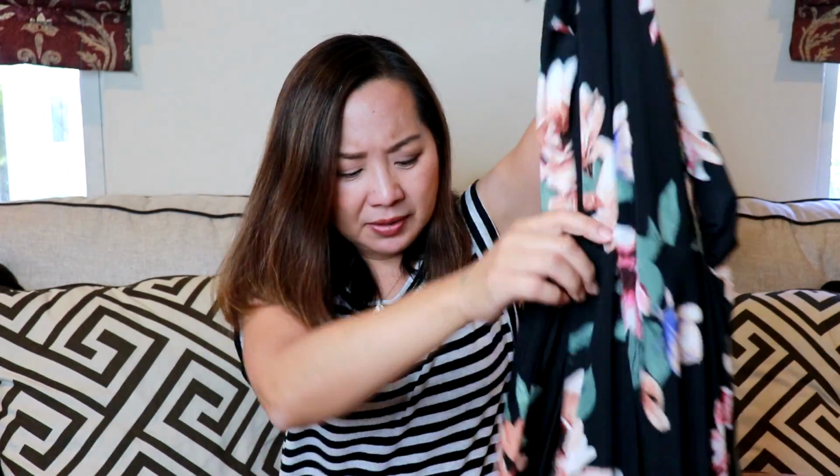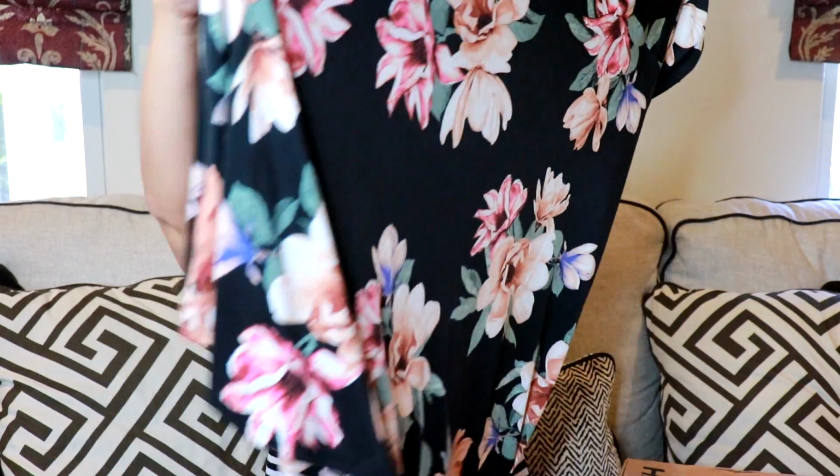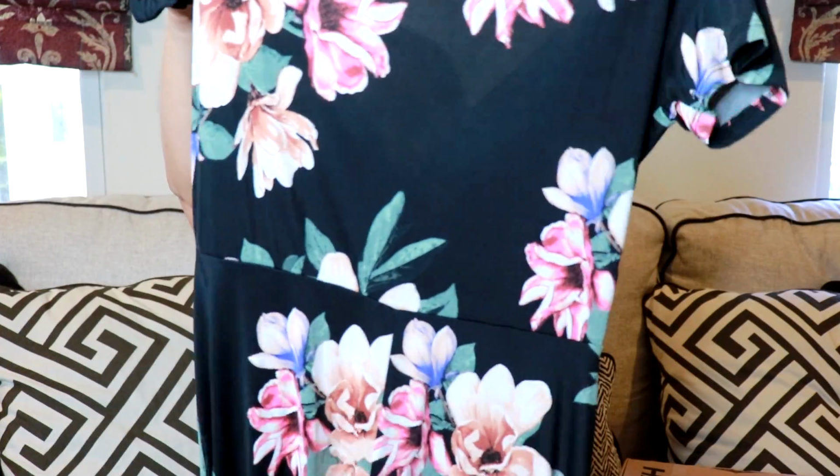So yeah, it's just a very pretty black knit material, and it's a faux wrap, and I think it's kind of a longer length. It seems like it's more like a midi, so we'll see how that works. I noticed the material, it's okay. It's kind of on the thinner side, to be honest, but it's still very nice, and I think because it's black, it should be okay. Okay, next.